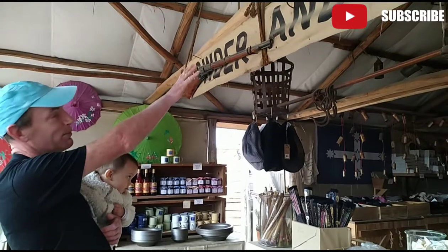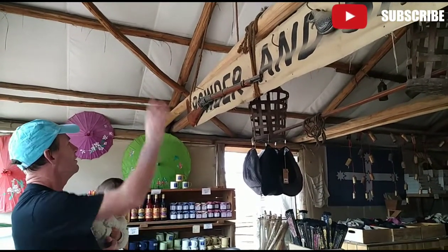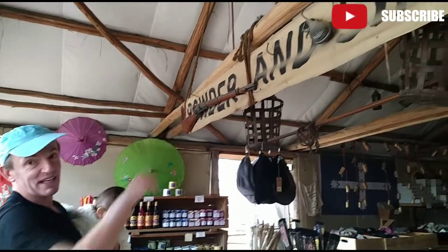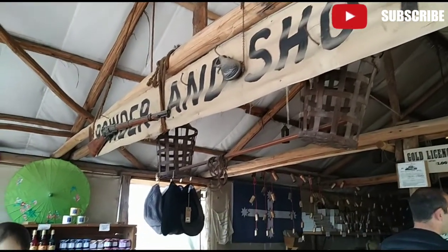And here you can see people could buy a firearm, and there's powder and shot. So you had to load these things down the barrel with a ball bearing and gunpowder.